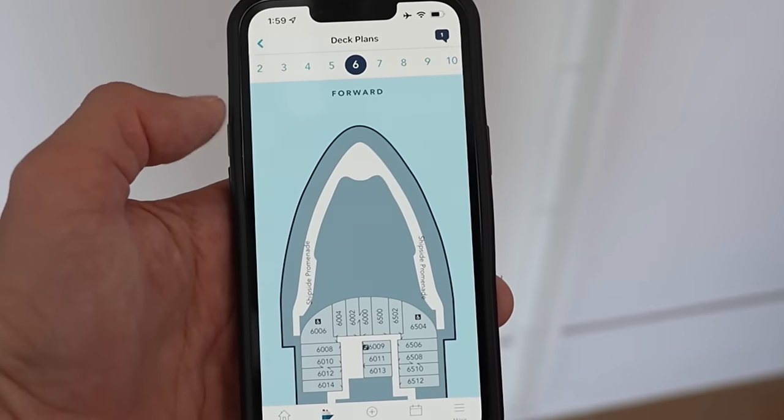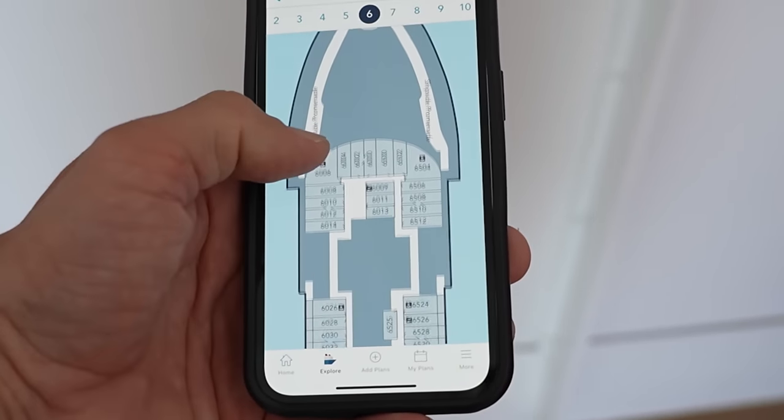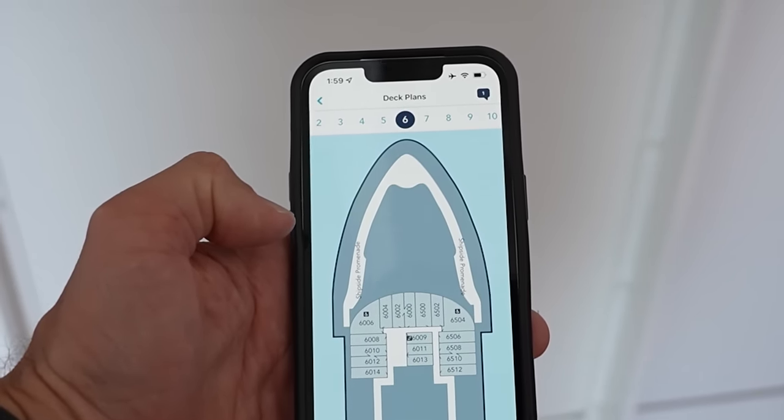Looking up at the app, it says that that is the Shipside Promenade, and it looks to be a public area, like it has a name. So I'm gonna head back up there and have a closer look. Interesting. Just to make sure, I asked the cast member if I'm allowed to be up there on the bow of the ship, and they said yes. You are allowed to go have your very own Titanic moment on the bow of the Disney Wish. So, headed back up there now.